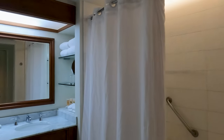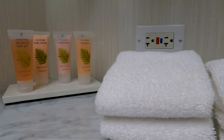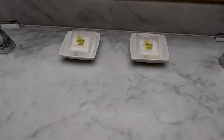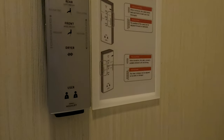In front of the closet is this large bath area with double marble sink, a large mirror, and a standard shower and bathtub combo. I thought the amenities provided, like the shower gels and lotions, were great. What is interesting is this electric bidet. We have a bidet at home, although not as luxurious as this one, so this was a great addition.